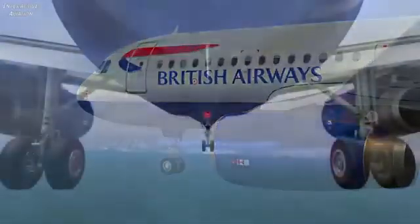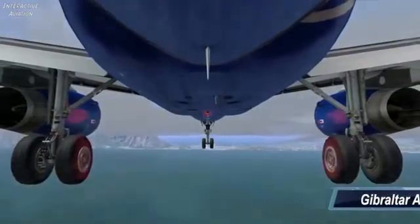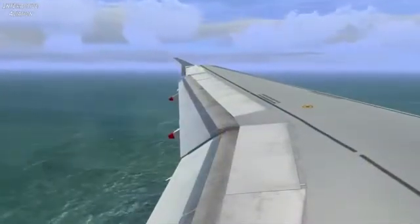In this episode, we're going to take a look at a British Airways Airbus A320 flying an approach to land on runway 27 at Gibraltar Airport. The weather conditions during this approach and landing included 5 to 10 knot crosswinds and light rain.